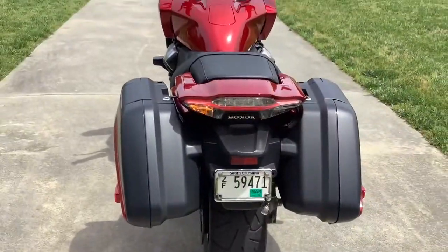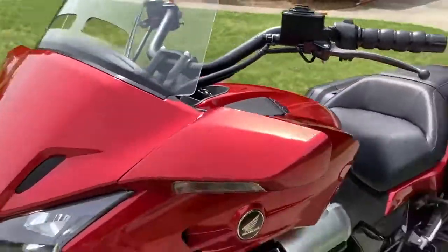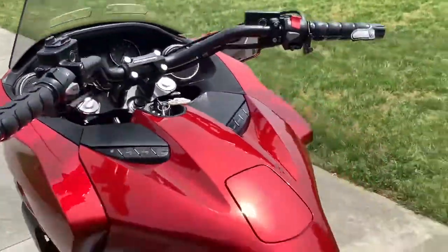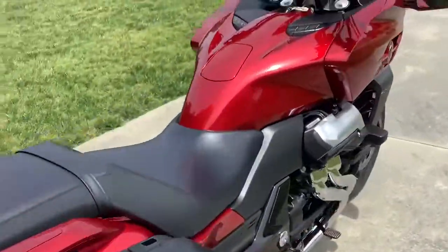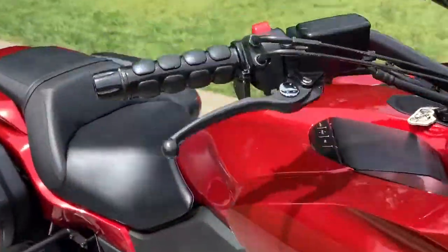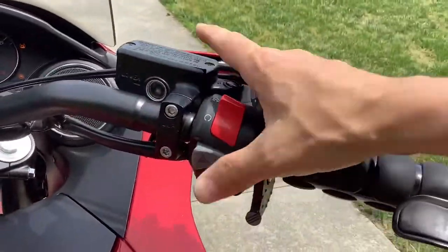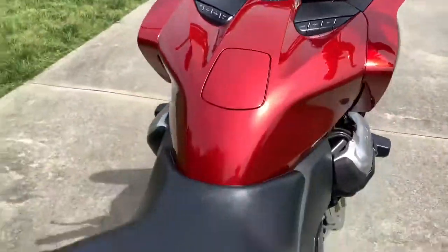This bike has self-canceling turn signals. They actually work two ways. One, they work off a timer, so they'll shut off on their own if they're on for too long. The other is self-canceling after you've turned. Once you've turned, they will turn themselves off. You don't have to worry about that. Standard Honda: left, right, push in to stop. It has hazards, so if you needed to use them, you can turn on your hazards, and they are also functional.